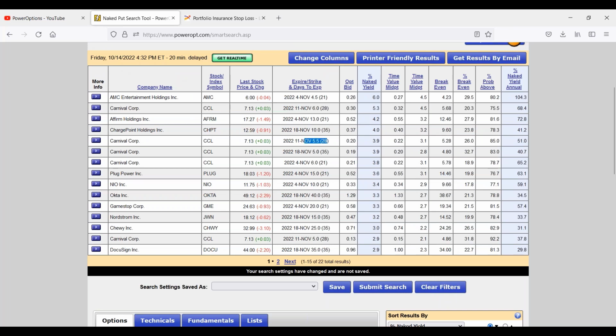Is this to say that the 5.5 is a bad trade? No, it's still a return of 3.9% for 28 days, and it has an 85% probability. And of course, the 5 is a good strike too. It's a 3.9% return for 35 days, lower annualized return, but it still has an 83% probability. Which one is the best one?